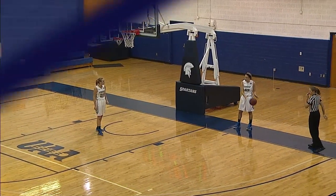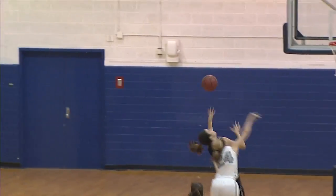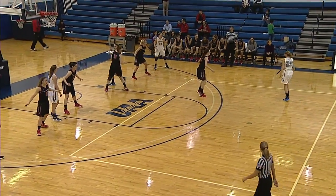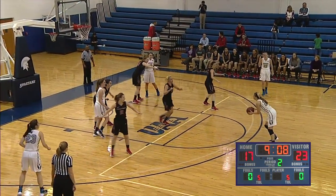Murphy's got to be a little bit frustrated at this point. She has yet to score from the field. She's averaging 27 points per game. That Spartan defensive attack, where they double down on her and where they also mix in the zone, has, to this point, done a very good job.